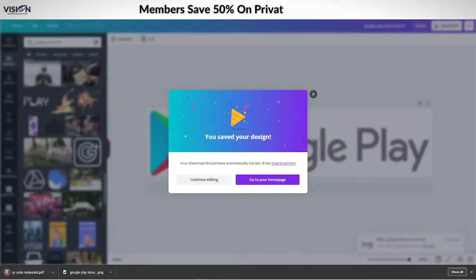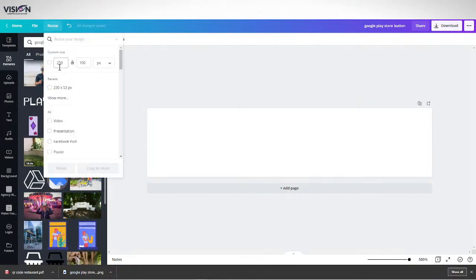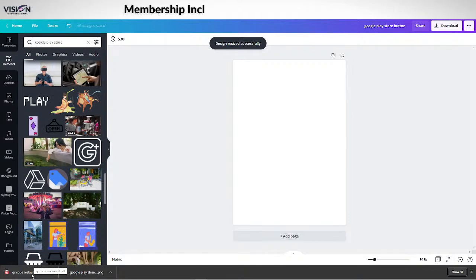Okay, now let's go to Canva. We're going to create a new image. So let's resize. I like to do about 700 by 5... or actually, no, because this is going to be a vertical image, so we need to do like 500 by 700. That's about the average size that I use for images that are just intermittent on the website.